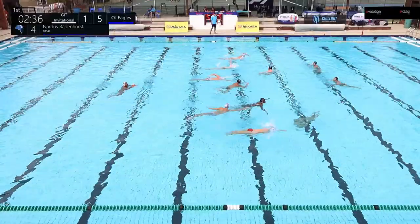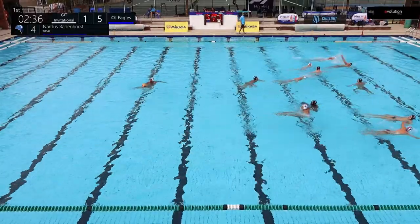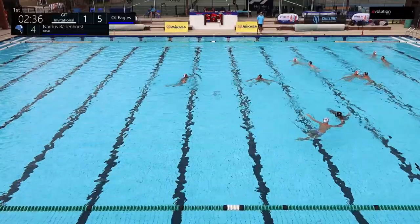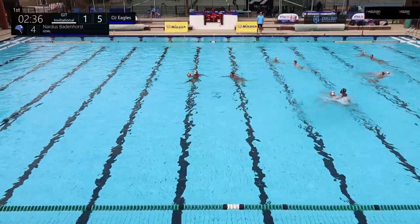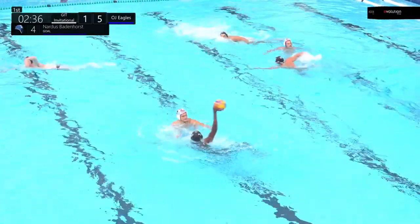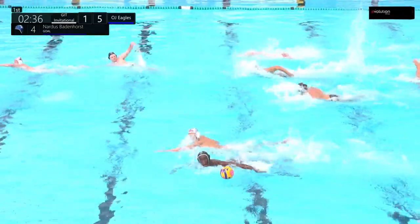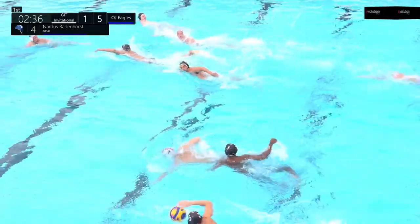Alrighty, let's see. Caleb looking to carry the ball forward. OJ going for the tight press. Looking at options, they need to drive movement. Ball going over to Matthew Cross, but head under the water, and great steal from Mangoba there. The Falcon of the OJ Eagle side. As he would say, the Falcon has risen.